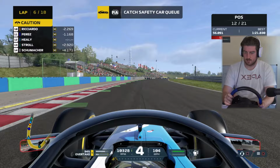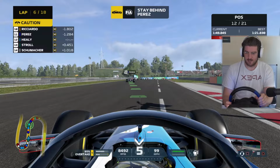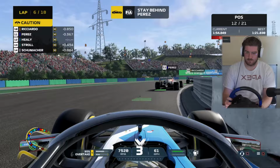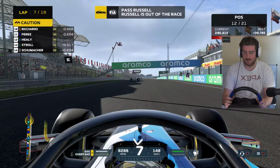It's gonna be intense now, because we're all bunched together again, you know? No one can overtake until we get the go-ahead, though. Was this all from George Russell's thing? It probably was. Stroll is right behind us, and Schumacher as well. Okay. That Schumacher documentary that's coming out, I'm looking forward to that, man. I'm genuinely looking forward to that.